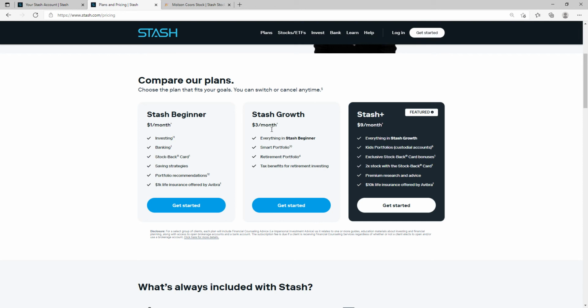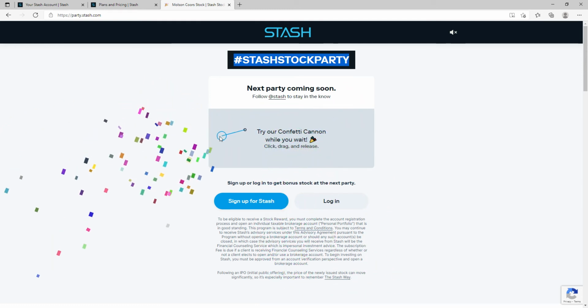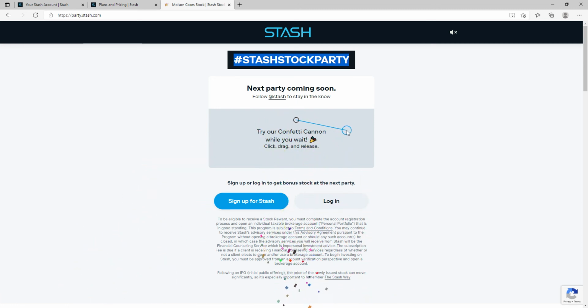But like I said, I'm going to tell you guys how you can actually get this for free or make money from using it. So every couple of days, it usually happens between twice or three times a week, Stash has something called a Stash Stock Party. What this is, is a time and day. For example, you can set up an alert, and they'll send you a text message saying, at 5 p.m. tonight, there's going to be a stock party. Log in at party.stash.com and you get some of the reward.